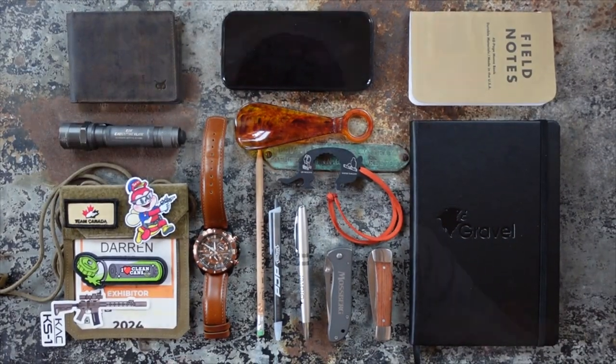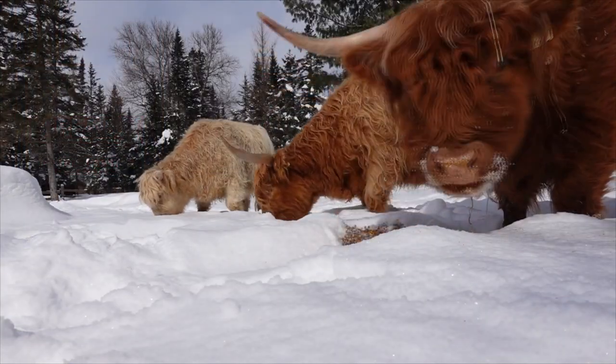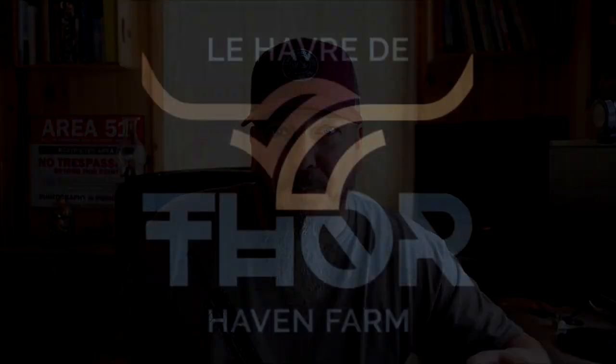I just got back from SHOT Show and I'm gonna kind of go through my EDC for you, what I carried at SHOT. Most of it's what I carry in everyday life as well. If you didn't know, my full-time job is actually a sales rep. I'm in the industry and the homestead is kind of our way of being self-sufficient. So it's kind of our part-time thing.